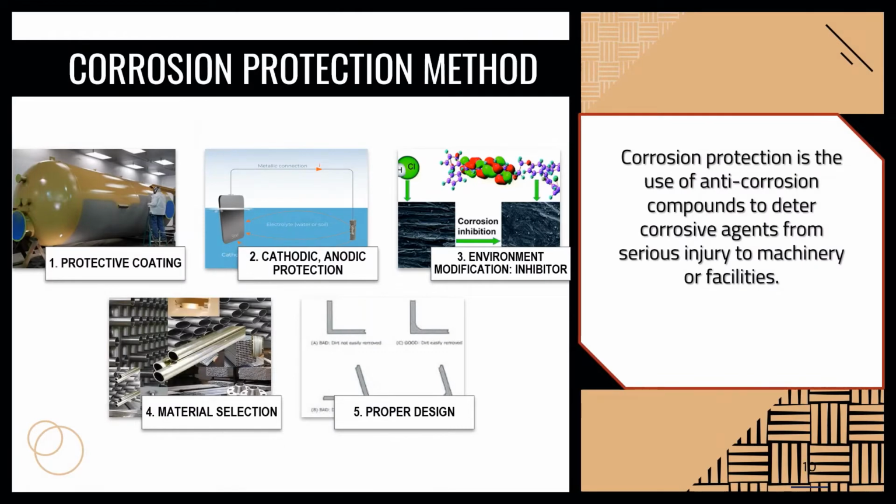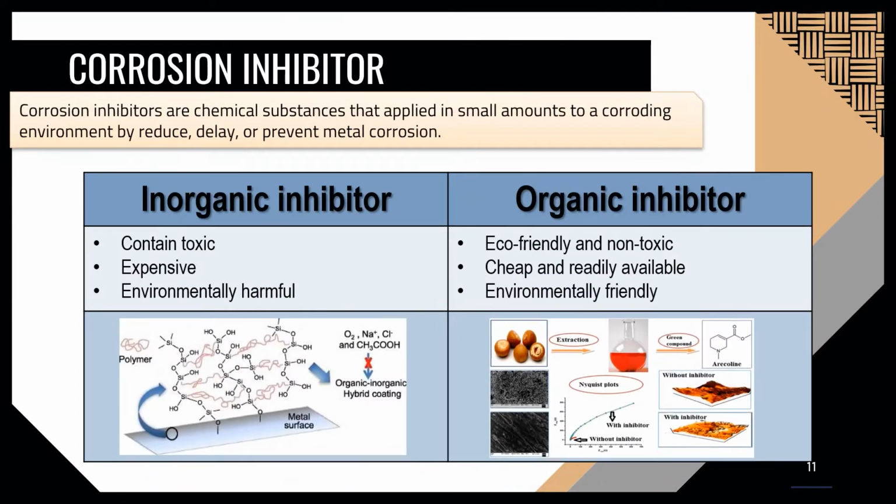Therefore, there are 5 corrosion protection methods. Firstly, protective coating; second, cathodic and anodic protection; third, environment modification, which is inhibitor; then material selection; and last but not least, proper design. Hence, the corrosion inhibitor is used, which is a chemical substance applied in small amounts to a corroding environment to reduce, delay, or prevent metal corrosion.